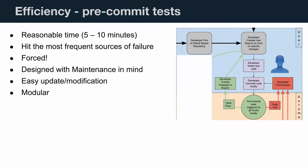We also wanted these tests to be forced. We never want a developer to be able to skip this cycle because we consider it critical, and that's why we've leveraged the GitHub hooks to force those tests to run. And all of our tests have been designed with maintenance in mind. We want to be able to update our tests at any given time, and a developer that has never even looked at the tests should be able to open them up, add a test case, or remove a test case as applicable, and it should be very easy maintenance-wise.